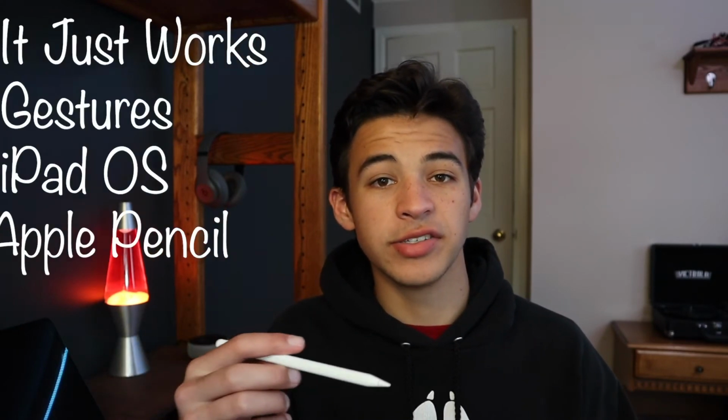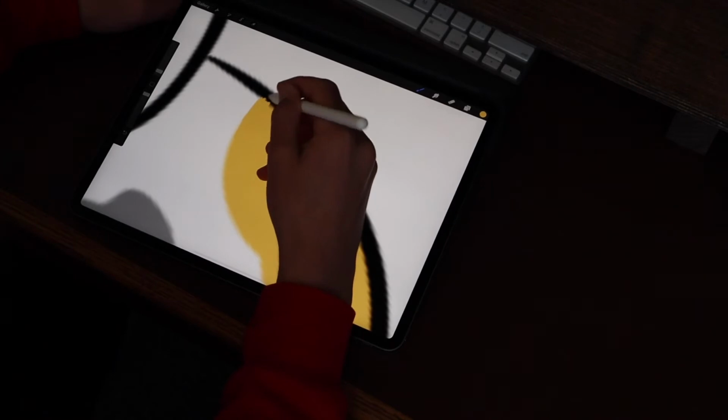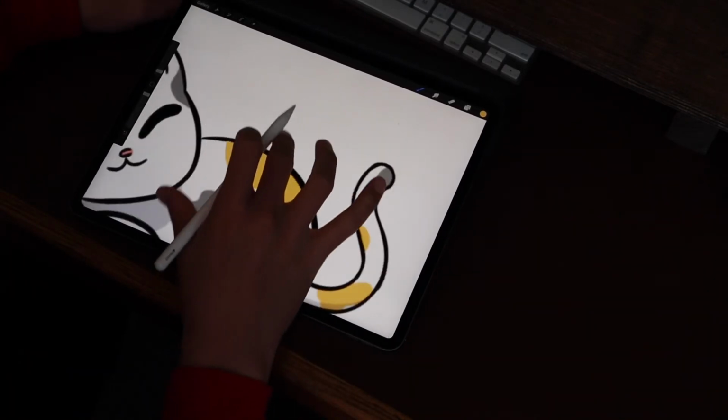While I'm talking about the pros, I have to mention the Apple Pencil. A big reason I got the iPad was to have my drawing tablet and computer all in one device, and it has done that phenomenally. The Apple Pencil is the best digital drawing experience I've had so far, and is probably my favorite feature of the iPad.